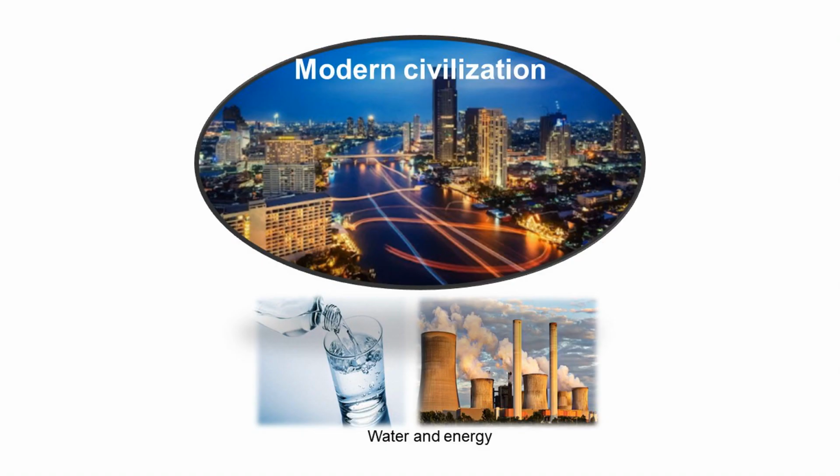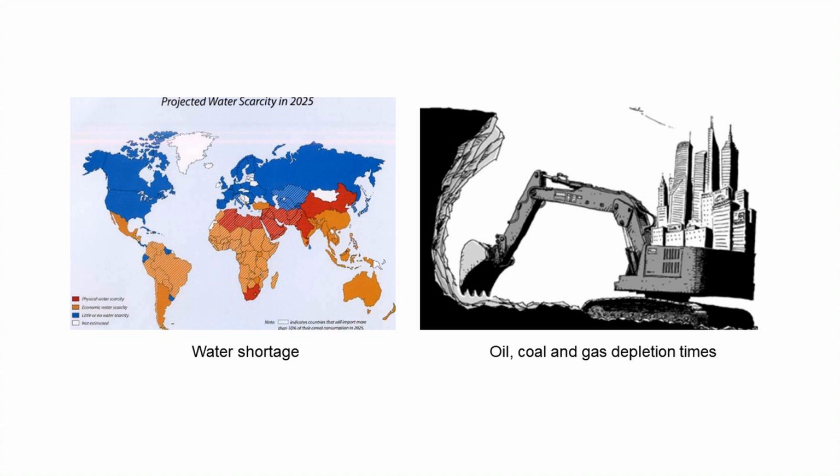Modern civilization is maintained by essential components like water and energy. However, increase in population, depletion of natural resources, and increase in global warming have given rise to water and energy scarcities. By 2025, about 20% of the countries will suffer severe problems in water shortage, and there will be a lack of access to safe drinking water to about 2.7 billion people, as estimated by the United Nations. It is also predicted that 50, 114 and 52 years are the respective years for oil, coal and gas depletion times.